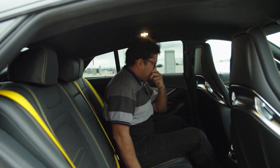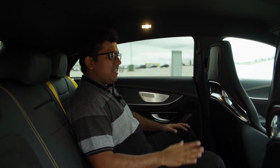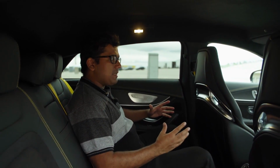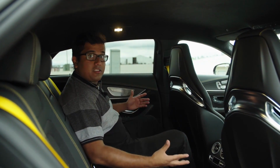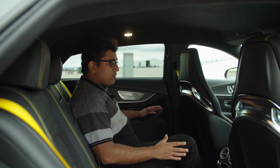Soft close, window goes up, and yes, I think that the space in the back is not that great. The space overall is a bit tight. In fact, I think the Panamera, which I did drive, unfortunately, I don't have a review, but you can watch the other reviews that our team has done. I think there's a little bit more space in the Panamera.